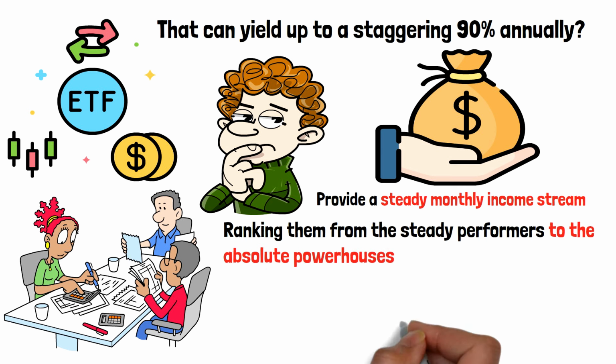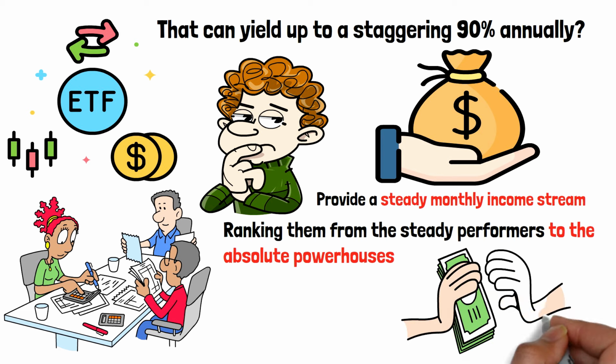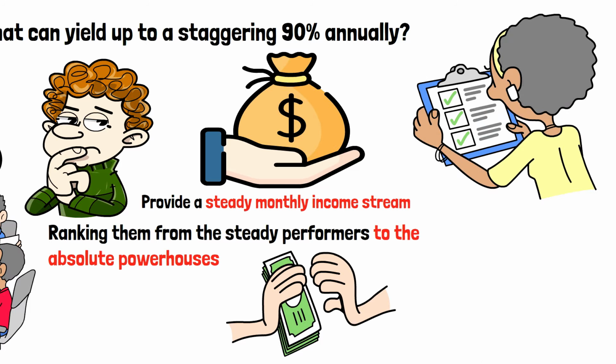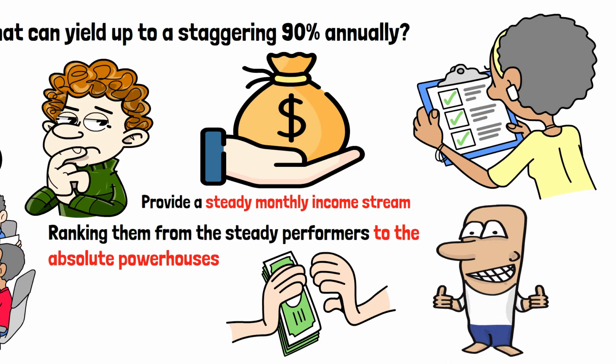Whether you're an experienced investor looking to optimize your returns or just starting out and seeking stable income, this list has something for everyone. So, without further ado, let's get right into it.